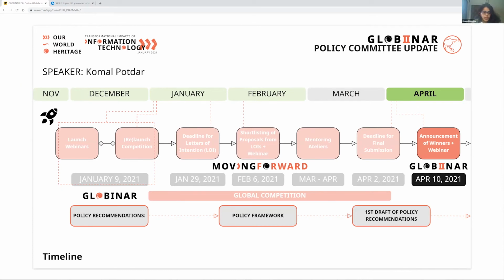To quickly look at the theme and where we are right now. We started in November, and we hosted our first Globinar in January, launched the global competition, and started to collect information towards formulating a policy recommendation. Our global competitors submitted letters of intention in January. In February, there was an event held to announce the shortlisted global competitors, and the shortlisted entries were given advisory and mentoring through the policy team. This is where we are right now, which is April and Globinar 2.0. And this is where we are also going to share the 6-part policy framework and discuss the toolkit and where we are right now. Next one, please.